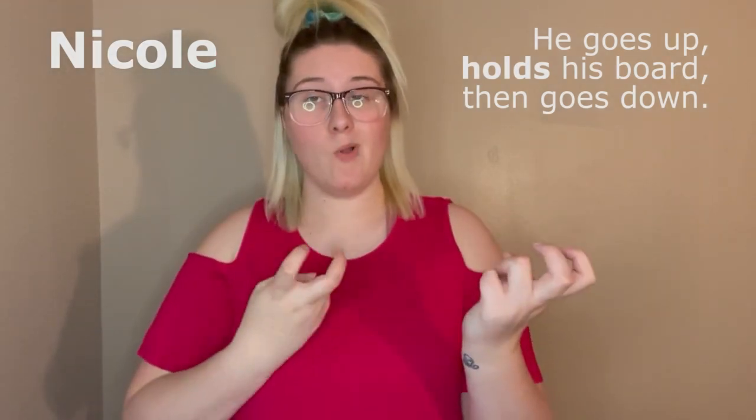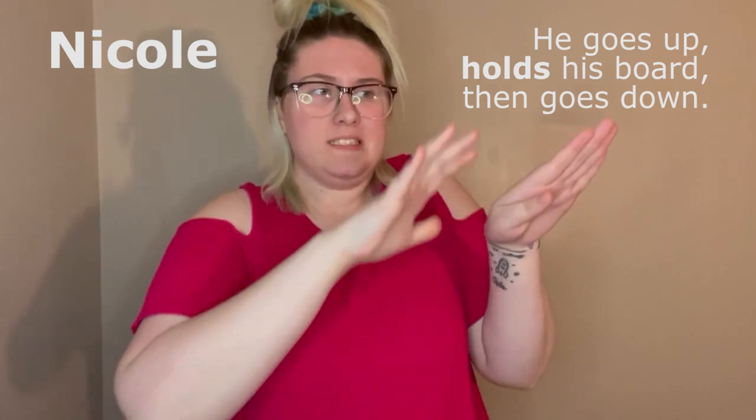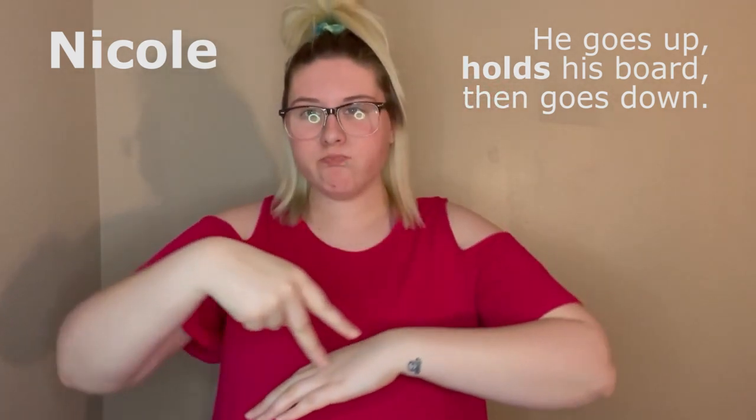A man riding a skateboard goes up to the top, holds it, before going back down again.